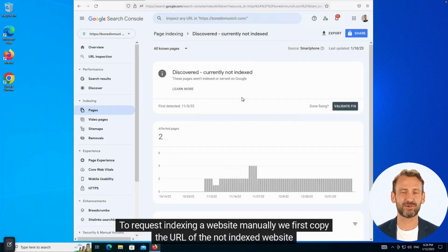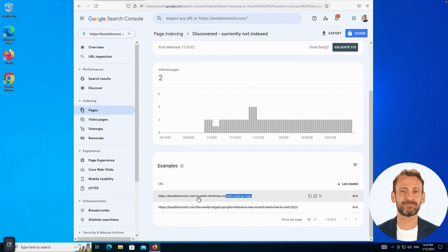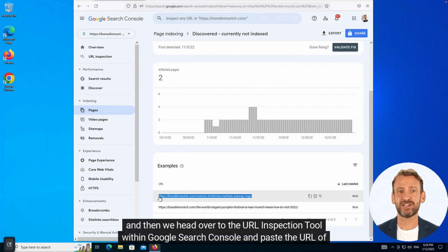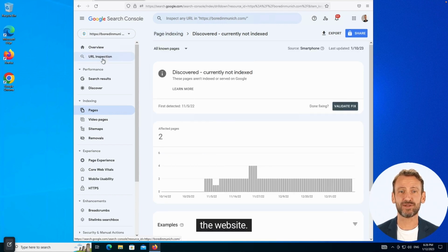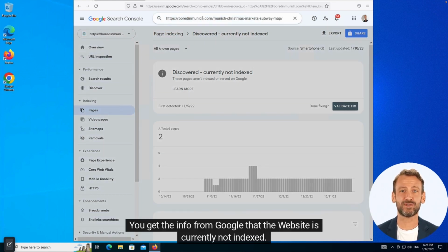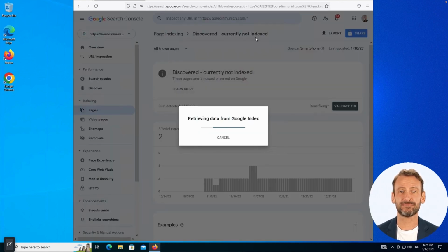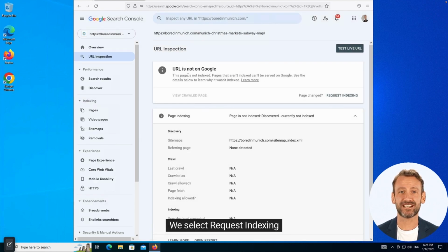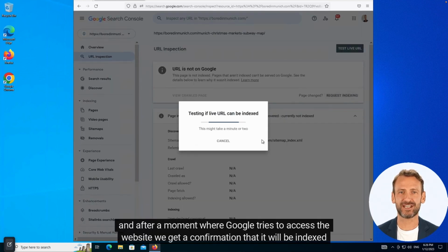To request indexing of a website manually, we first copy the URL of the not indexed website. And then we head over to the URL inspection tool within Google Search Console and paste the URL of the website. You get the info from Google that the website is currently not indexed. We select Request Indexing. And after a moment where Google tries to access the website, we get a confirmation that it will be indexed by Google soon.